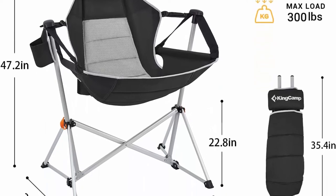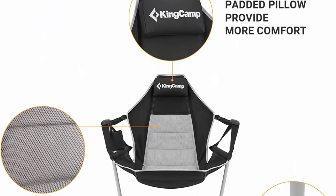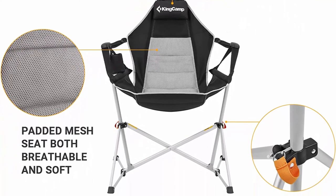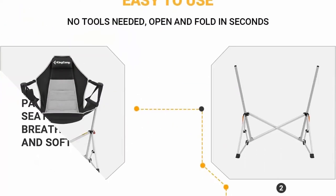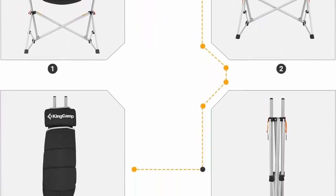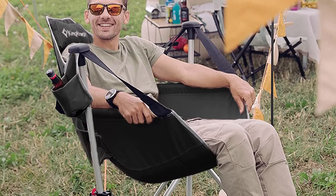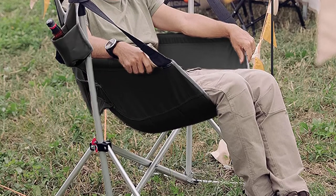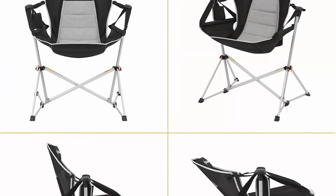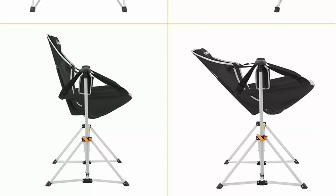Oversize, the King Camp folding rocking chair is 37.8 x 27.1 x 47.2 inches, max load 300 pounds. You have a roomy seat area to wiggle around unrestricted, and the high backrest can fully support your back, 22.8 inches off the ground. The wide camping chair is perfect for adults to stretch legs freely. Sturdy, differing from a normal steel frame, the King Camp portable hammock chair adopts high-strength 6063 aluminum alloy combined with bold steel, much more solid but lighter. Triangle cross support increases the stability.